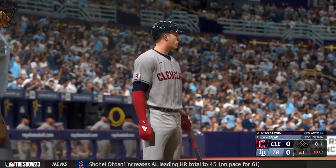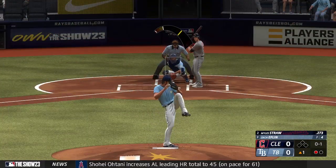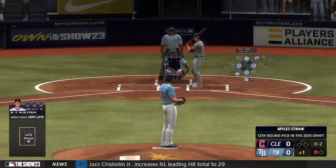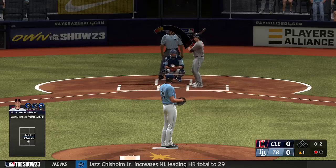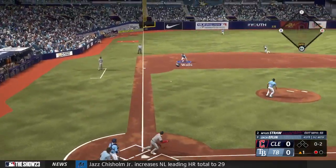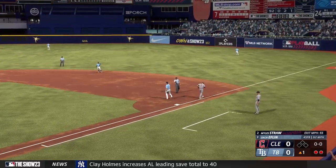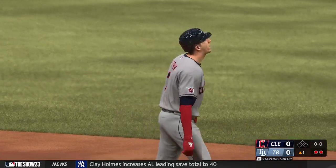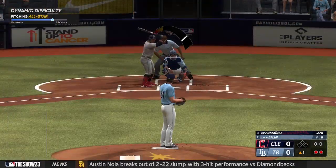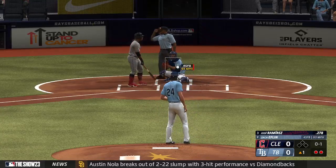And that one fouled off. 0-1 now. That one pushed foul. Oh, and two now. This to third. Walls throws to first. Quick start to this afternoon's action. Two gone. Third baseman. Now it's Jose Ramirez. Homered in the ballgame yesterday afternoon. That's in there. That's strike one.